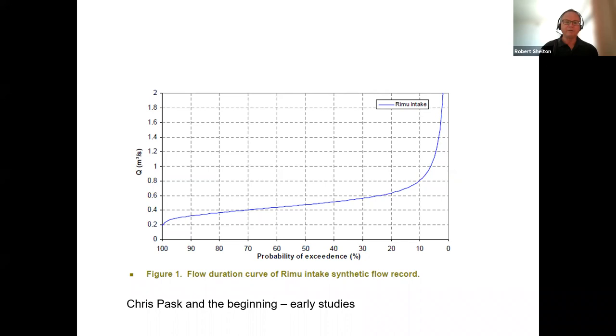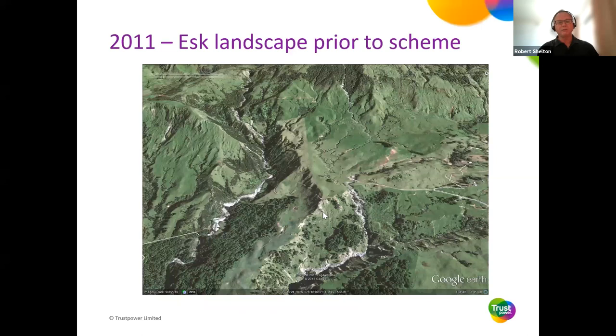development of the schemes. You can see the landscape prior to the scheme being built, quite erodible material. There is actually a layer of about 0.9 of a meter of volcanic ash and pumice over some parts of the landscape.